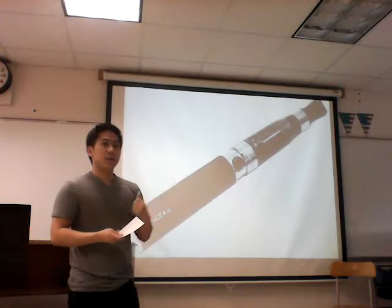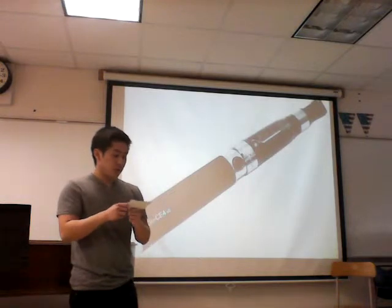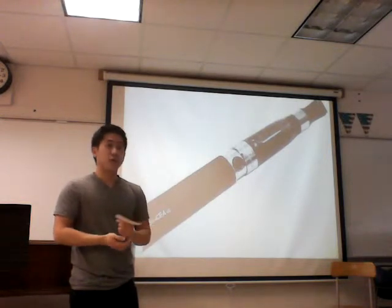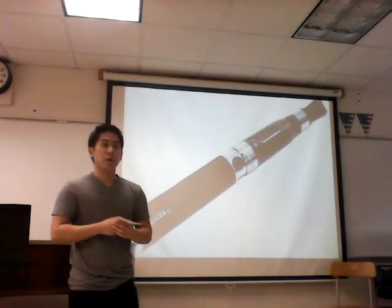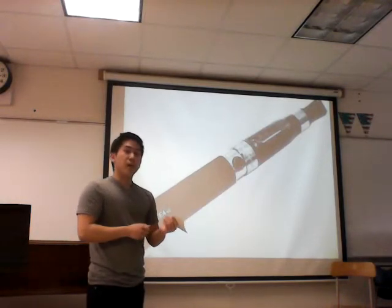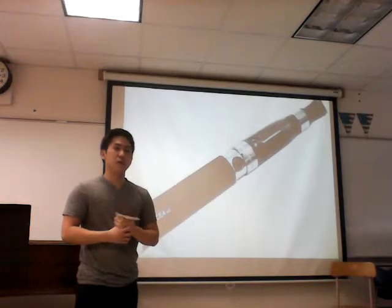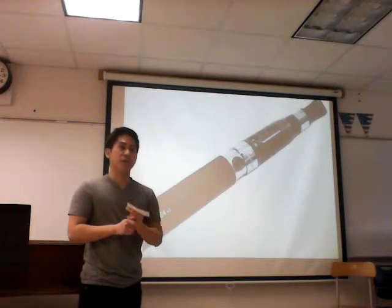So here you can see another form of an e-cigarette that we see today. And studies have shown that there are differences between regular cigarettes and e-cigarettes, such as the obvious: there is no tobacco burned in e-cigarettes, and there is no smoke, it's water vapor instead. And the amounts of nicotine in e-cigarettes and regular cigarettes are very different. E-cigarettes can have anywhere from 0 to 24 milligrams, while regular cigarettes have a standard of 9 milligrams of nicotine.